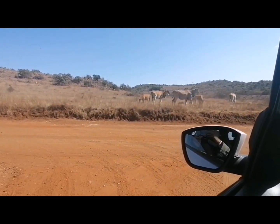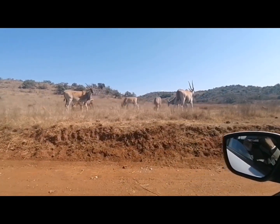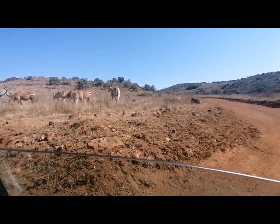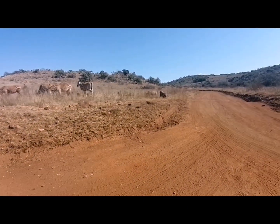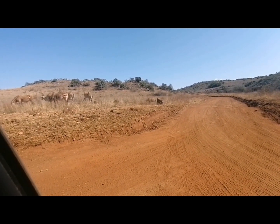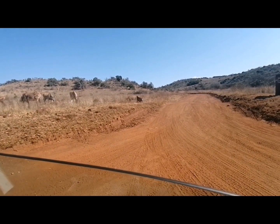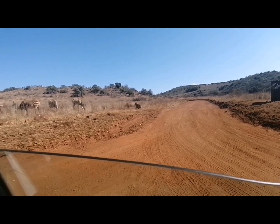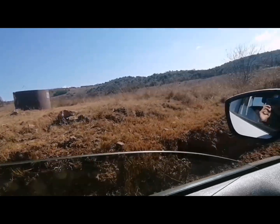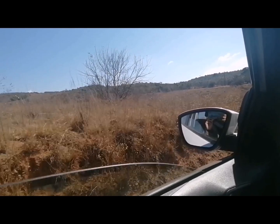Oh, they're walking. They're walking. Hello, buddy. Look at the warthog. It's Pumbaa. Look at Pumbaa. Oh, wow. Oh, Pumbaa. Oh, now they're moving.